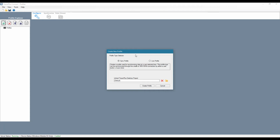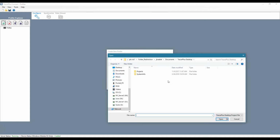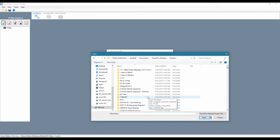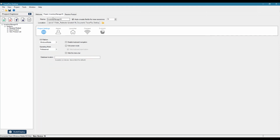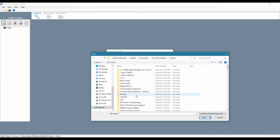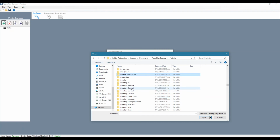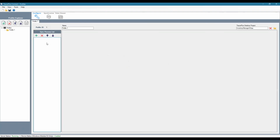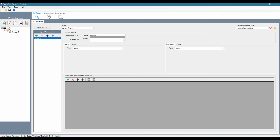And we recommend linking this Connect profile to your TracerPlus desktop project, as it's going to make the data mapping process a lot smoother. So if we just look at our project name, it's called Inventory Manage V6. I'm going to choose that here. And then I'll create the profile. So maybe our first profile is going to be our Sync to device. And I'll create a sync process called Sync Inventory. And then we just need to set a source and destination for this sync process.